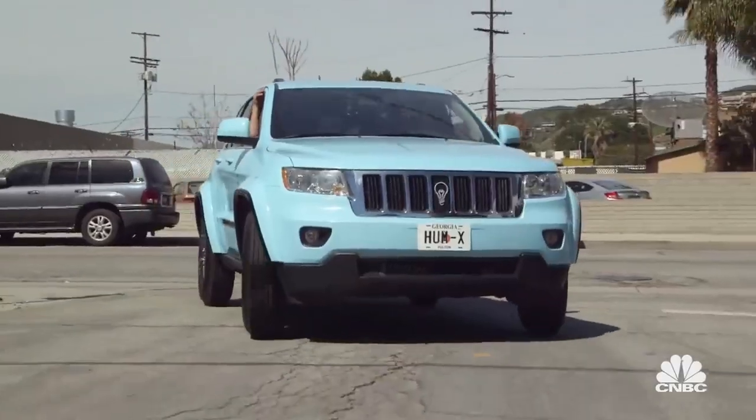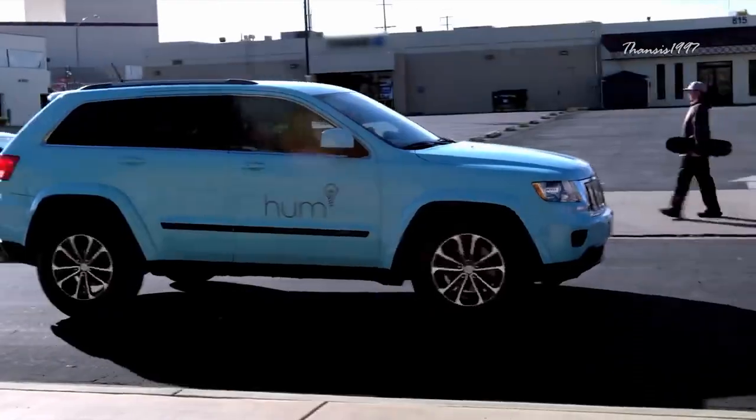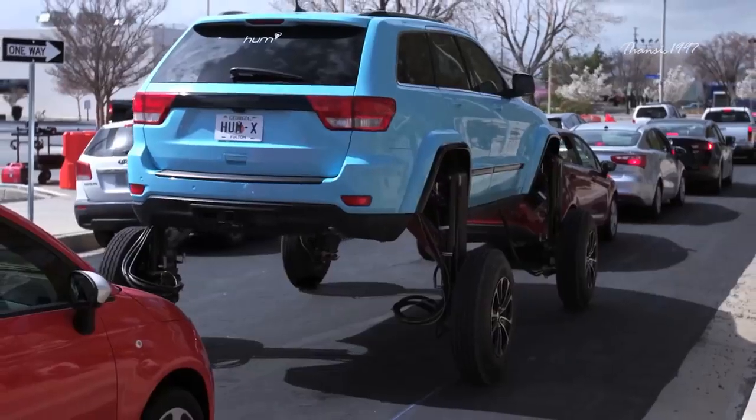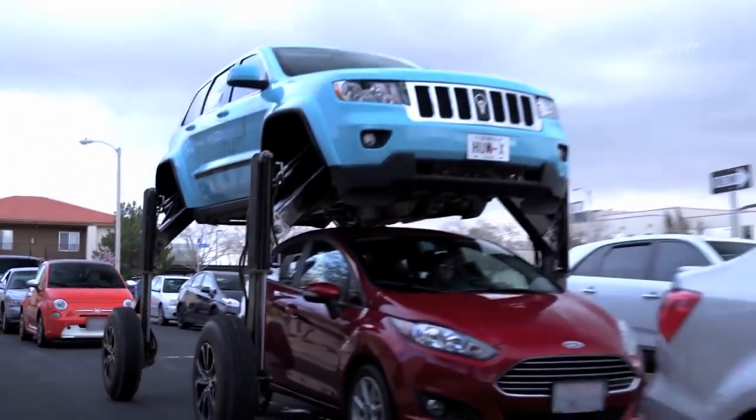It's built like a regular car, like a standard Jeep Cherokee Wagon SUV. But when you're stuck in traffic and can't take it anymore, you can push a button that lifts up the body of the car, widens the wheelbase, and allows you to ride over the competition.